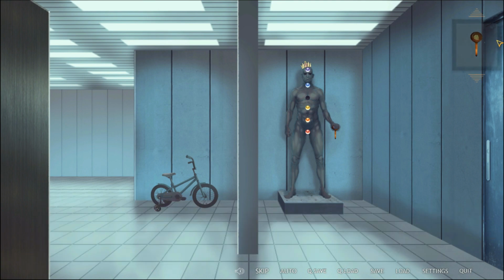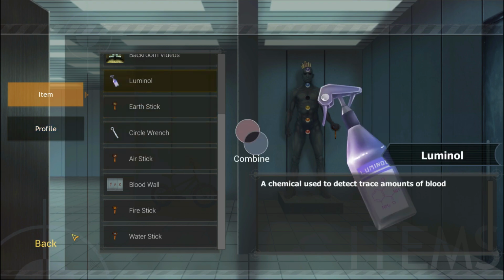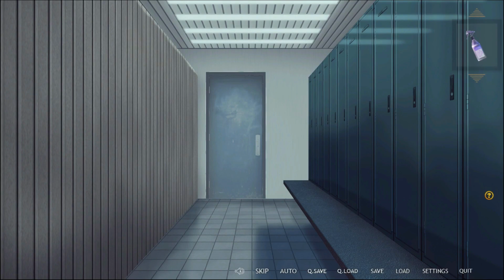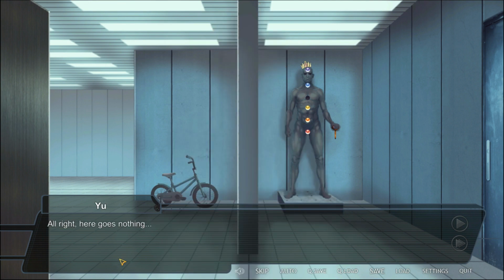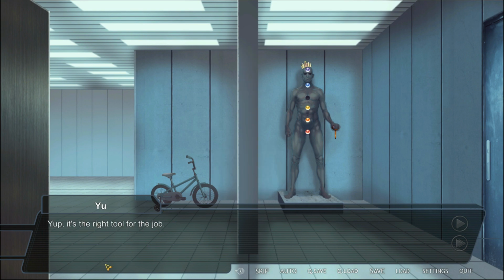Never found a use for this yet. Okay, so going around clicking randomly, I tried the circle wrench on the bike and I got this. Wait a minute. What is it, old man? You got that wrench? Look at the bike's training wheel. Hey, I think you're onto something. It's the same shape, isn't it? Give it a shot. Alright, here goes nothing. Yep, it's the right tool for the job.